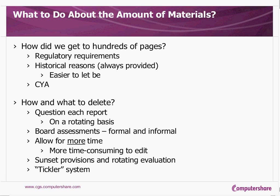So we know that some of the reason that there are hundreds of pages in these board packages is because of regulatory requirements. The biggest one, and one that's around the longest, is Sarbanes-Oxley, right? Who thought of or who heard of internal controls in any extensive way before Sarbanes-Oxley? Well, that generates a lot of paper. And I'm not going to say it's not important, particularly when we're identifying material deficiencies. So there's nothing in many cases that can be done about that.